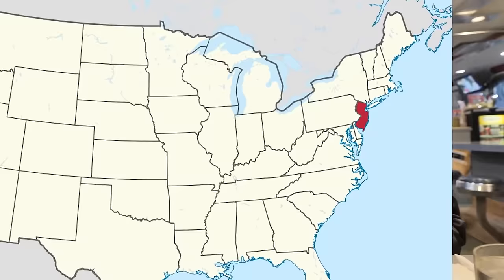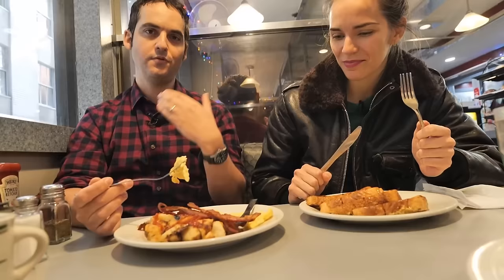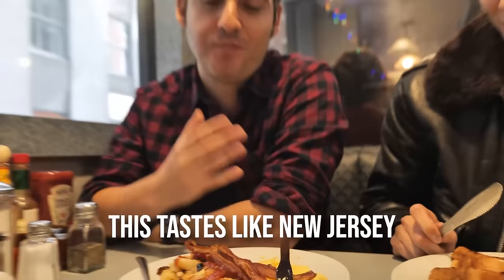I grew up in New Jersey, which has more diners than any other state in the US, about 600 of them. And I would order eggs at like 11 p.m. I was one of those people that would do breakfast for late night dinner. Even the eggs all taste the same to me. There's just this consistently good diner taste. It tastes like New Jersey to me.